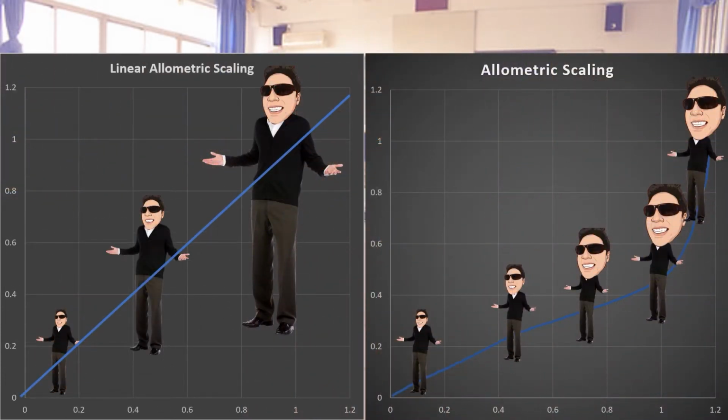In contrast to geometric scaling, allometry is a difference in scaling that comes from muscles and bones growing at different rates. These differences in growth also lead to differentiation as well. As you see in the allometry plots, the left shows a linear increase where the head and body grow together with a locked aspect ratio. On the right, the head grows first and the body follows later.